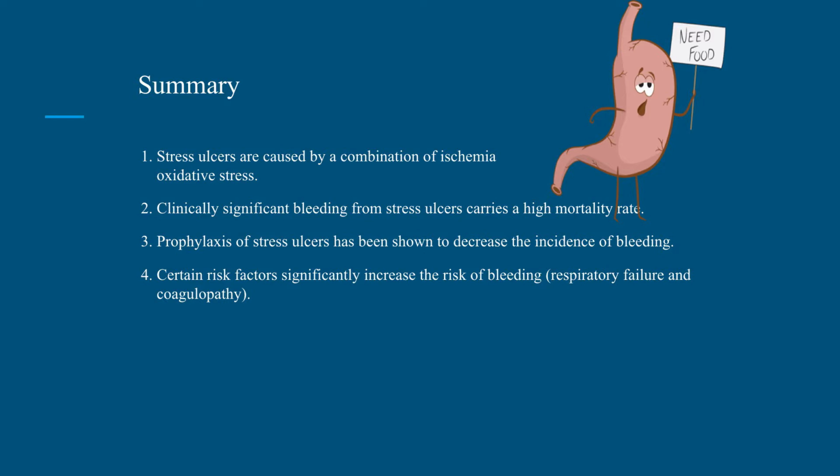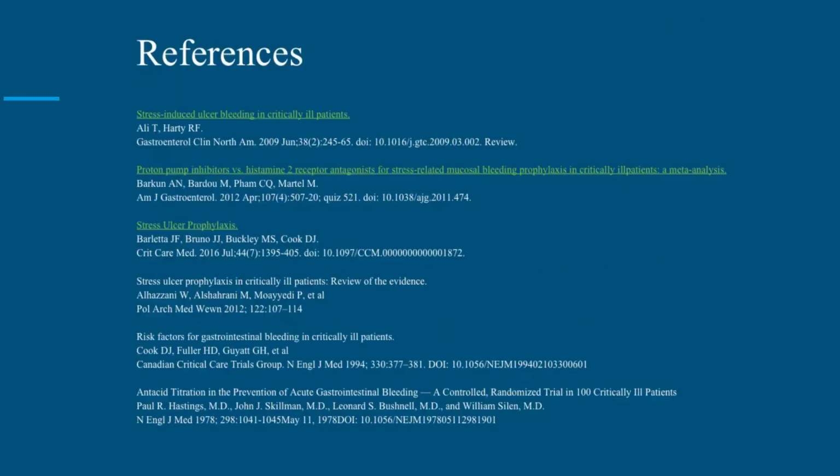And then certain risk factors significantly increase the risk of bleeding: respiratory failure and coagulopathy. But those patients who do not have those risk factors have a very low incidence of bleeding, 0.1%. These are my references. And thank you.